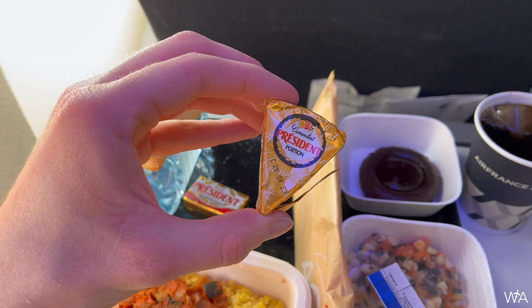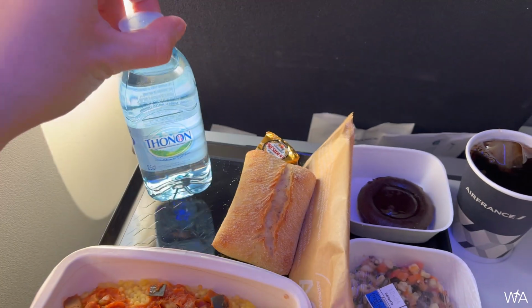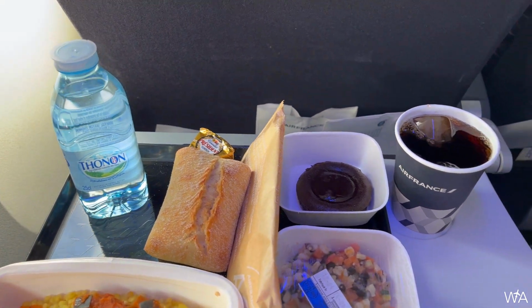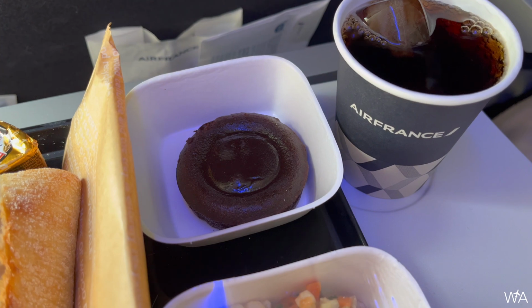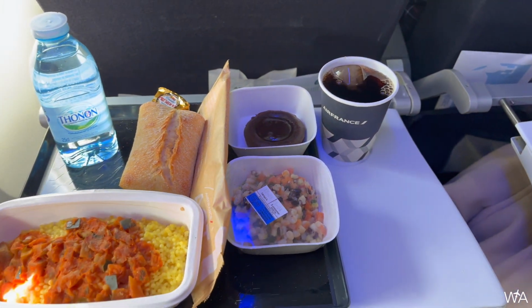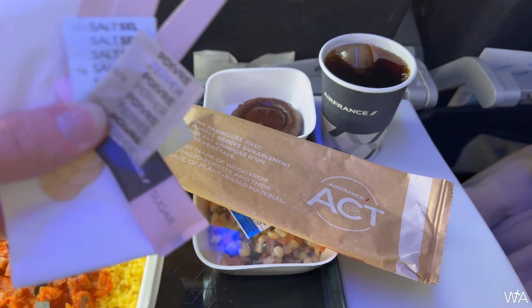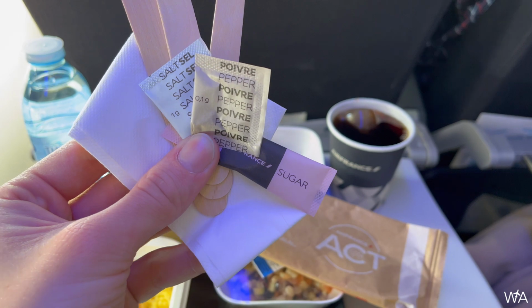The tray was served with a barley salad, a bread roll accompanied by butter and a wedge of camembert, a water bottle, and a chocolate lava cake for dessert. A beverage service was offered with the meal as well, including complimentary alcohol. The cutlery packet provided with the meal tray contains a set of wooden cutlery, salt and pepper, sugar, and a serviette.